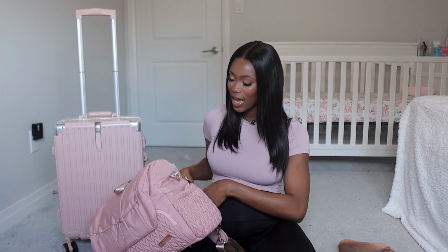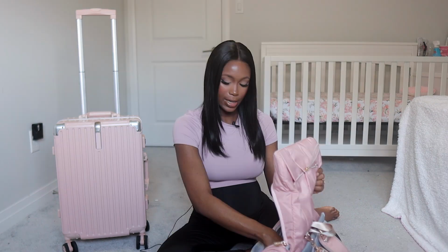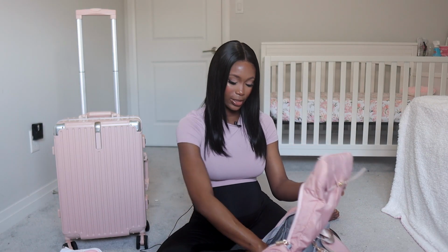If you have kids, you know that your hands are pretty much going to be full at all times, so it's good to just have this out of the way behind you, so that way your hands are free and you can do other things. Let me just open this up. Let me take everything out. Okay, so the bag is pretty free and empty. This is what the bag looks like inside.